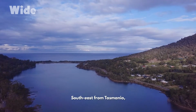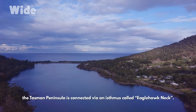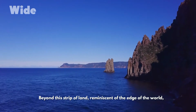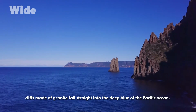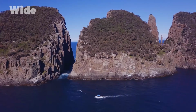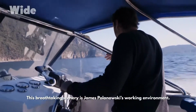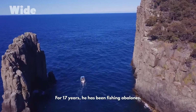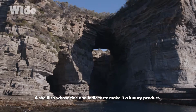Southeast from Tasmania, an island belonging to Australia, the Tasman Peninsula is connected via an isthmus called Eagle Hawk Neck. Beyond this strip of land, reminiscent of the edge of the world, cliffs made of granite fall straight into the deep blue of the Pacific Ocean. This breathtaking scenery is James Polanowski's working environment. For 17 years, he has been fishing abalones, a shellfish whose fine and iodic taste make it a luxury product.